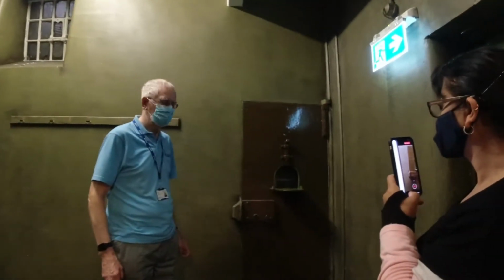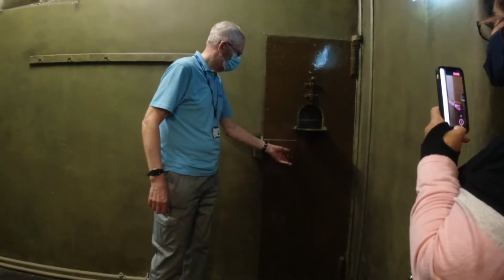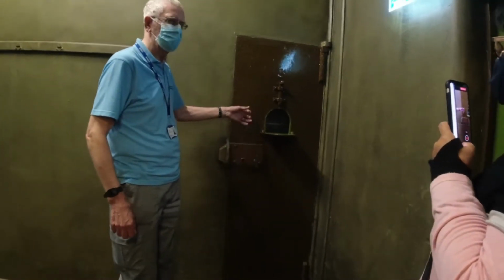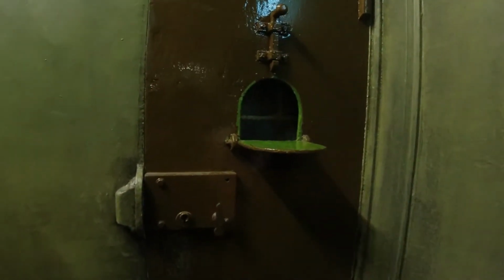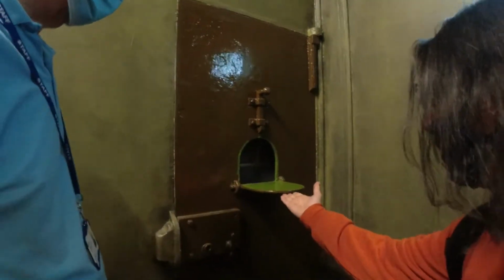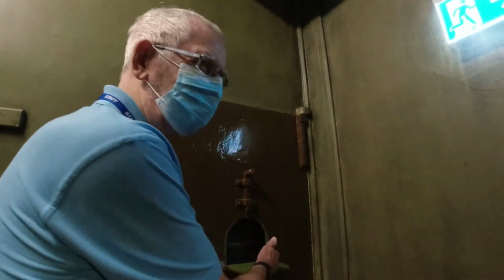This leads from what used to be the front counter, where people would hand themselves in on a warrant, or if a mate had got locked up, coming in the front door. Yes, they come in that door. Oh wow, yeah. That's the biggest, that's the size of the biggest meal you could ever get in this prison.